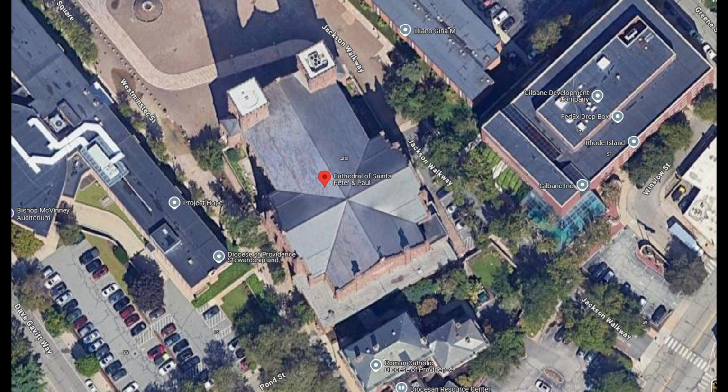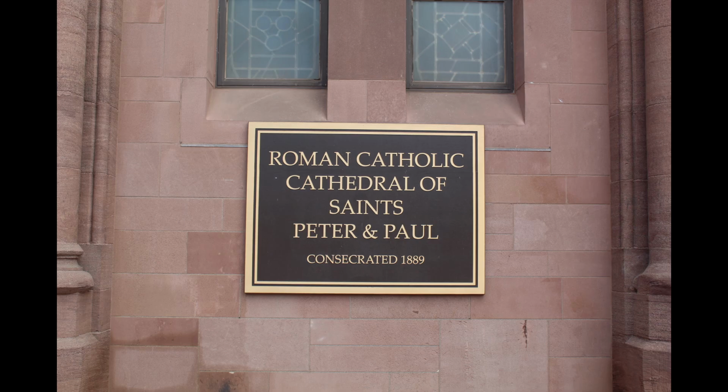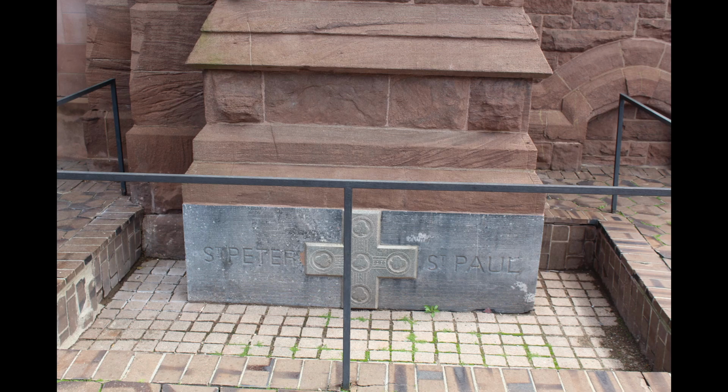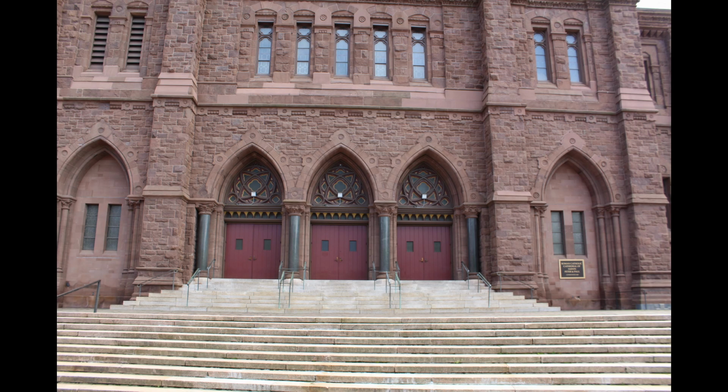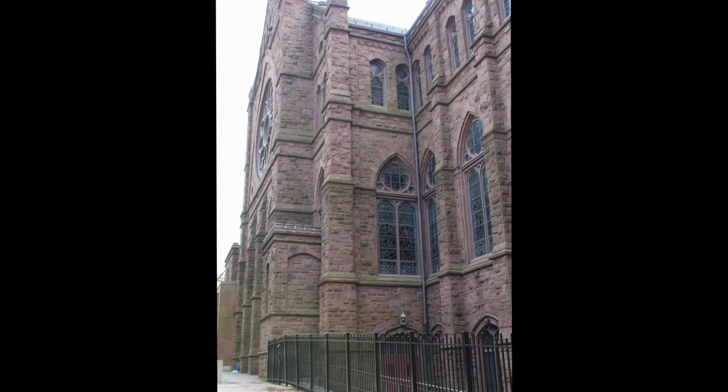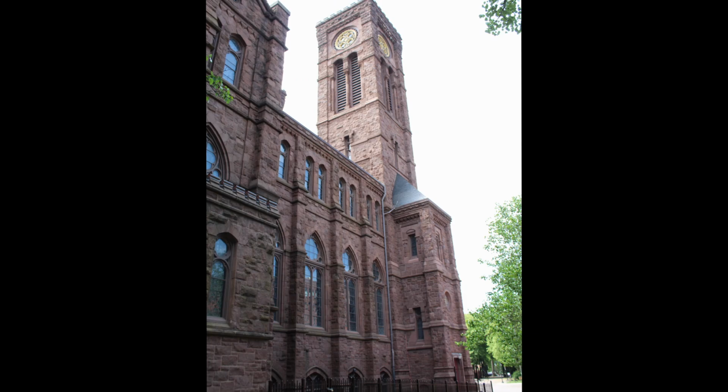And we're going to take a look at the outside. This is Neo-Romanesque, which is okay. I really like the look of Gothic cathedrals, but there's the cornerstone. Neo-Romanesque is a mid-19th century creation, and it's inspired by 11th and 12th century Romanesque architecture. This particular one was designed in 1873, groundbreaking in 1878, and consecrated in 1879.